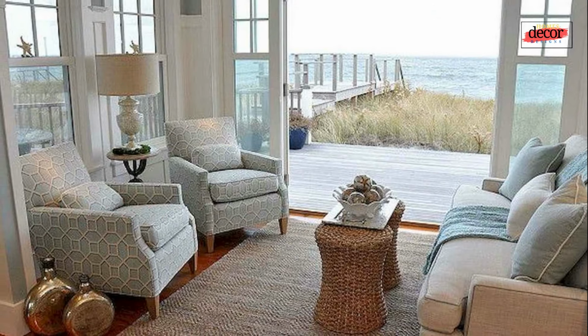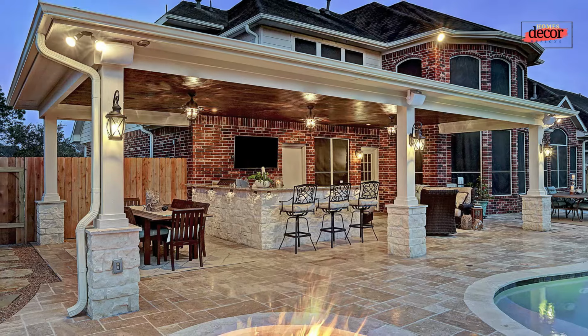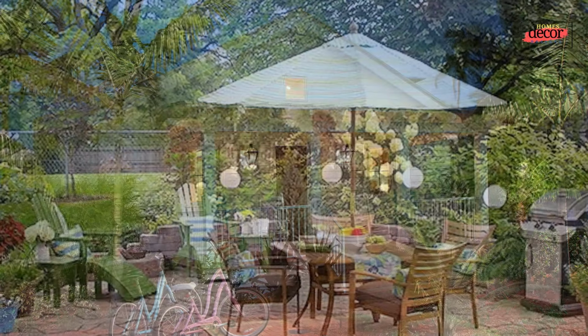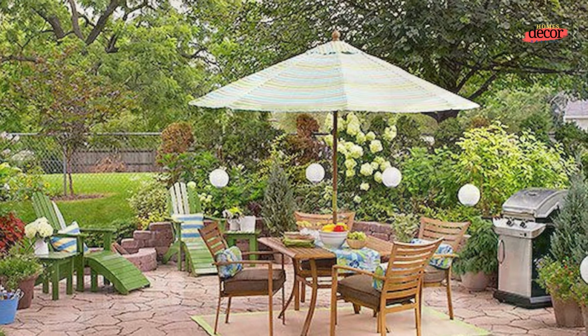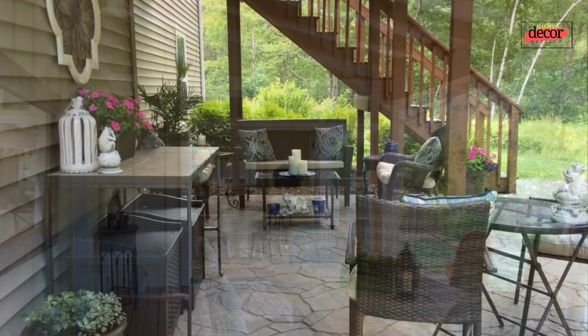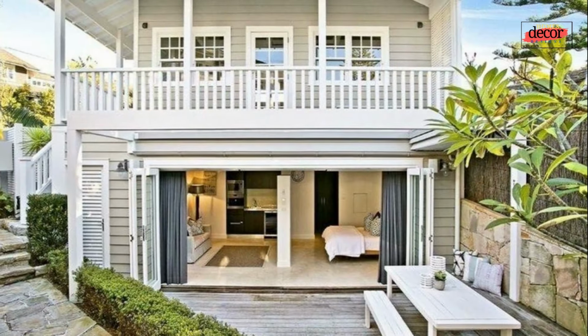Woven baskets, textured fabrics, and natural wood accents can add depth and warmth to the space. Fourth, light up the night. String lights, lanterns, and sconces in weathered finishes or coastal-inspired designs like seashells or starfish can create a magical ambience after dark. Fifth, bring in the greenery. Lush greenery is essential for any coastal-inspired space. Consider incorporating potted plants like palm trees, ferns, and succulents to add a touch of tropical flair.